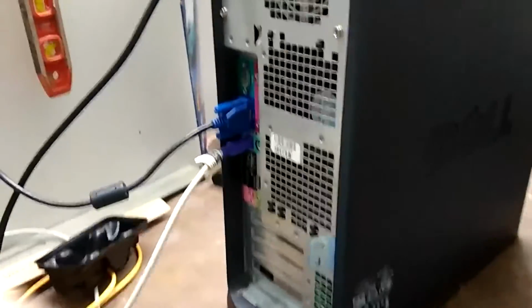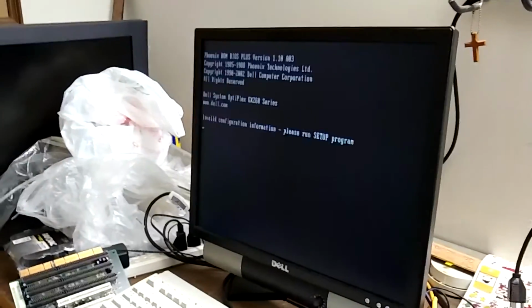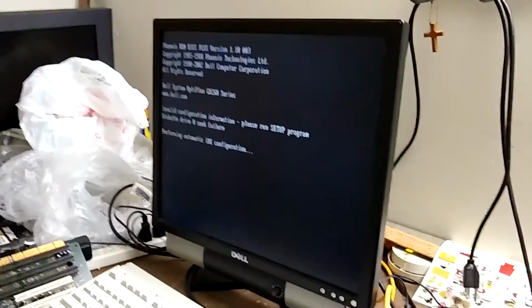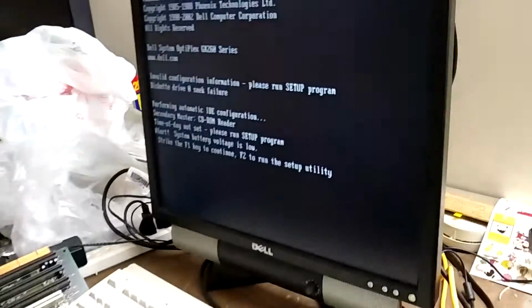Okay, here's the back of the other system. This is the Clamshell Optiplex, manufactured February the 17th of 2003. Yes, I know it's blurry. Sorry about that. So, here we go. Okay, we got an LED and power on self-test. Very similar screen as the other computer.